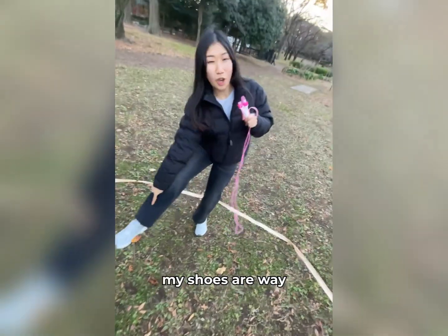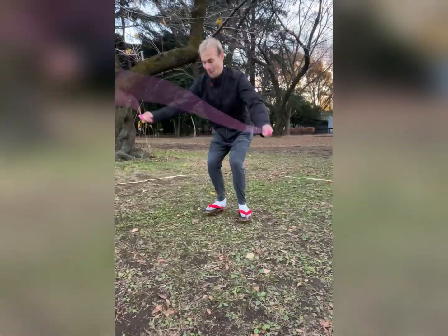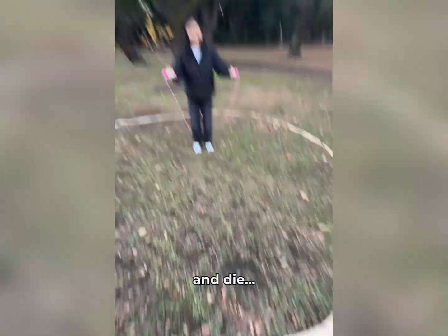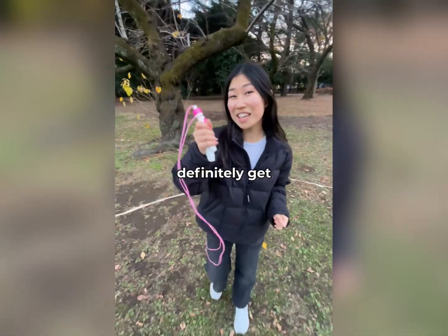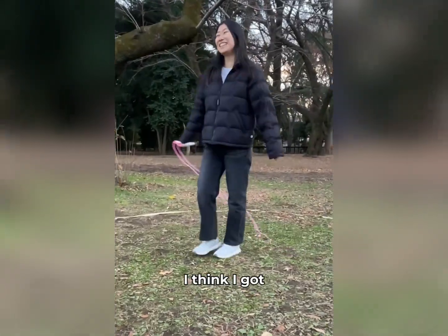jump rope. My shoes are way better for this. I'm not gonna jump rope with normal shoes. This is terrifying. I'm afraid I'm gonna fall and die. You should try wearing these then. I can definitely get more than 1 jump. You don't have to be that powerful. I think I got like 3.